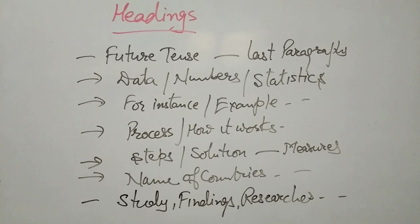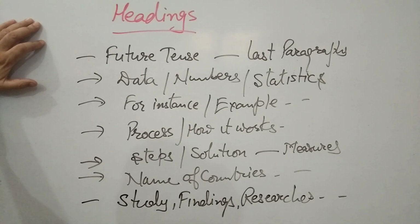So here there are certain tips that will work for you. First one is, if the paragraph contains future tense like will be, shall be, it is going to happen, then that paragraph definitely has a heading like future estimates or future projections. It is usually the last paragraph of the passage, where the writer writes what will happen in the future. So you can directly match this paragraph with the heading future estimates or future predictions.